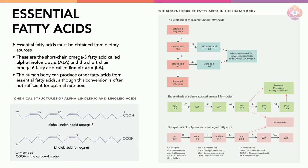Here is the synthesis pathway of polyunsaturated omega-3 fatty acids. But the conversion ratio, let's say from ALA to EPA and DHA, is only about 1 to 30. So you might get deceived that, hey, this is high in omega-3s, when it actually is high in ALAs, and it has almost nothing to do with EPA and DHA. So that is a kind of deceiving problem: you're getting omega-3s, but the wrong ones.